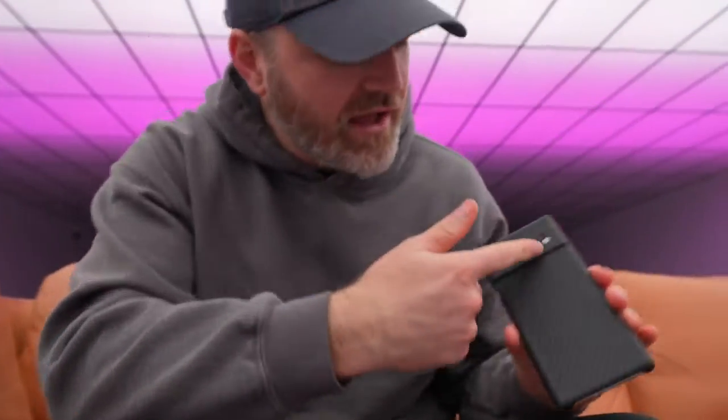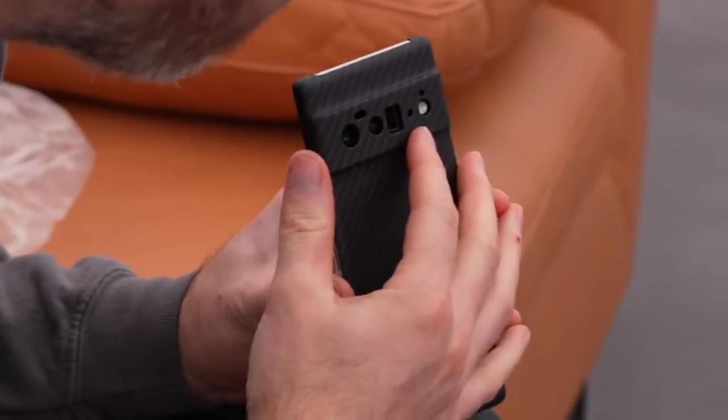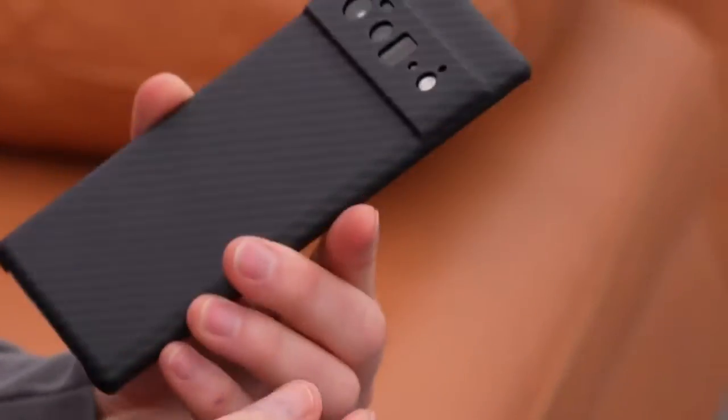is you're going to actually cover that entire section up. So now it's resting on the Kevlar instead of the glass where your cameras are and such. And it gives it a kind of cool look. Like, that's very cyber, hence the name Cyber Edition.